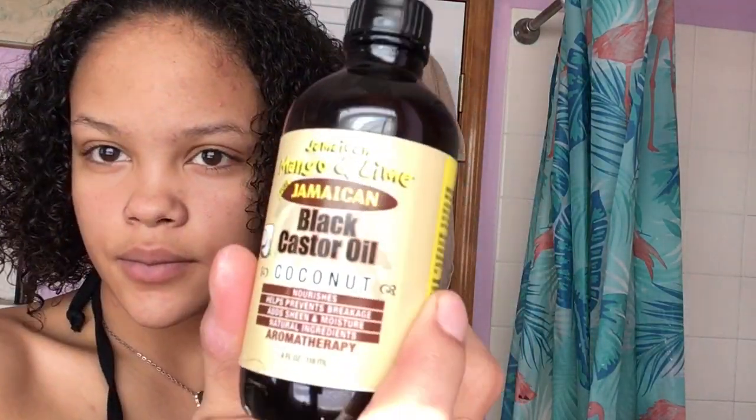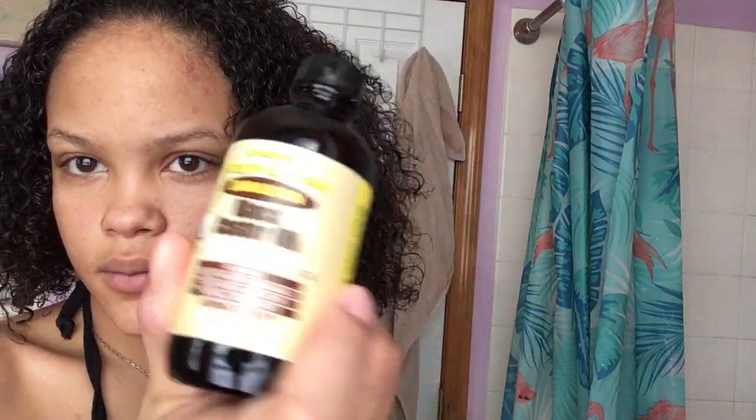This is castor oil, and I just put this on my head, and yeah, it just helps with growth. And I have the peppermint kind, I meant the coconut oil kind, or whatever it is. So yeah, that's what I use, and I just put it on my hands and start rubbing it.